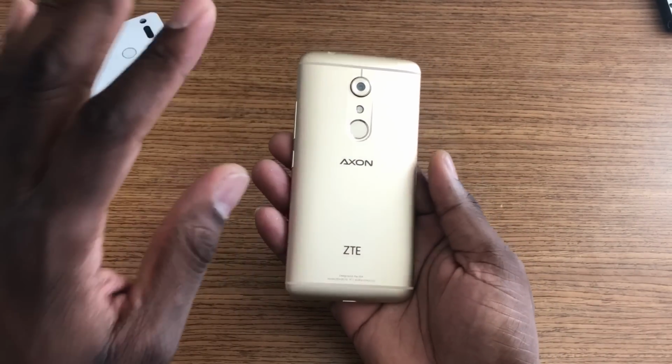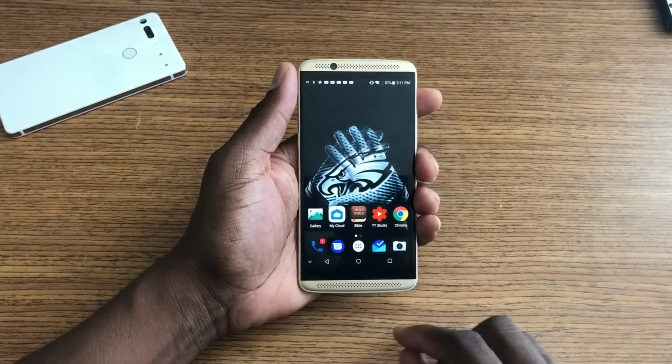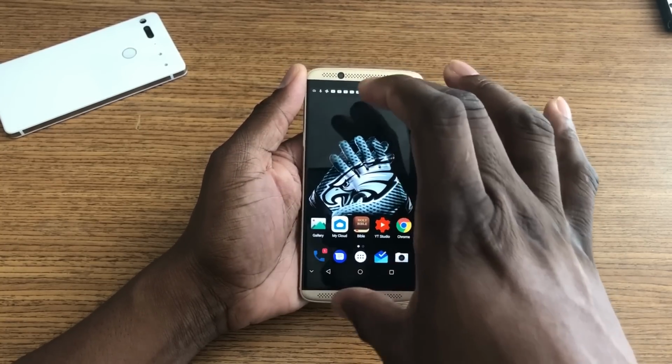I would like to see some upgrades with the Axon 9, though. Now, I would like them to stretch it out a little bit more and give us a 6-inch display or a 5.9-inch display in this same body.